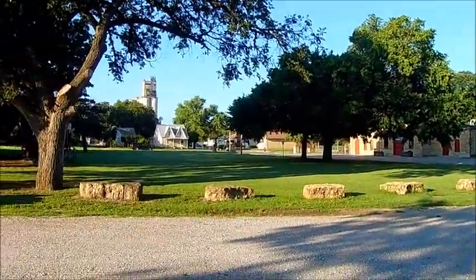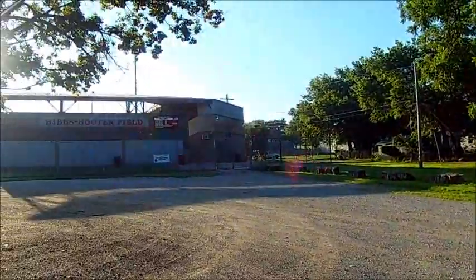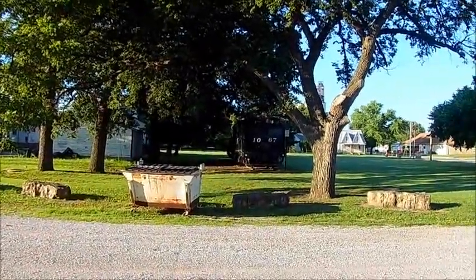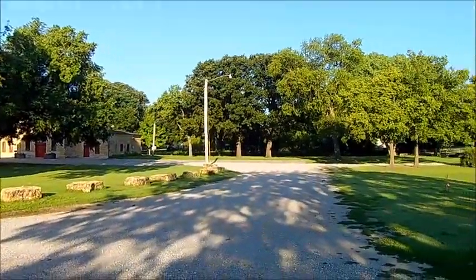Just kind of do a 360 here, where we're at this morning. The old 1067 train.